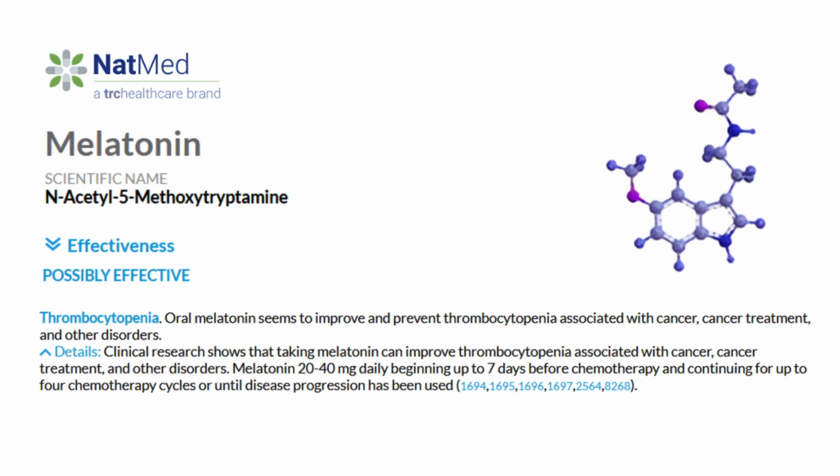So first of all, the big standout ingredient, natural substitute for prednisone for ITP, is melatonin. They've done studies that show that melatonin is possibly effective to promote platelet production. The reason is because it helps with anti-inflammation and getting restful sleep at night. The idea is that when you're getting restful sleep at night, your body can make platelets.